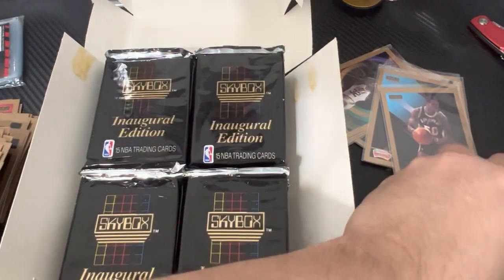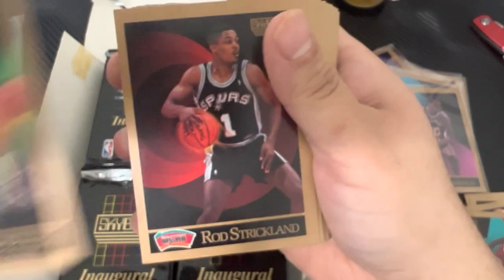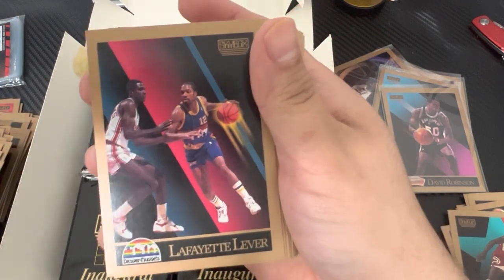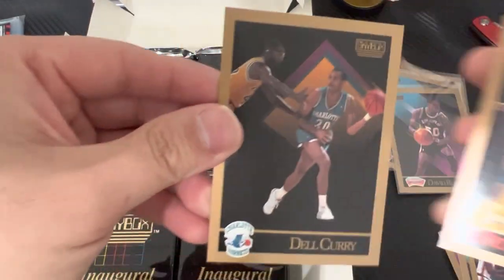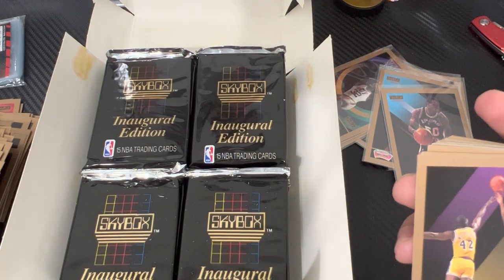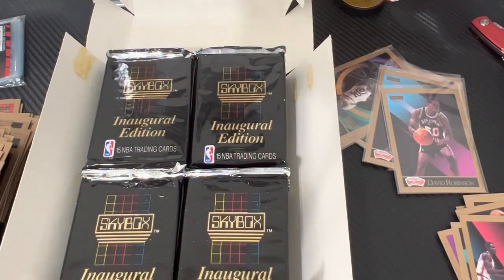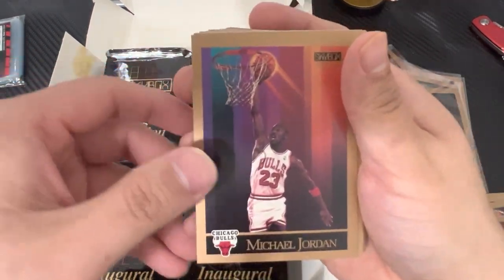Dominique Wilkins in the highlight reel. Paul Pressey, former Spur. Ron Strickland, Spur. Lafayette Lever. Otis Thorpe. Dale Curry, Steph Curry's dad. He will probably be at the All-Star game rooting for his son. And Chucky Brown. And what do you know right here?